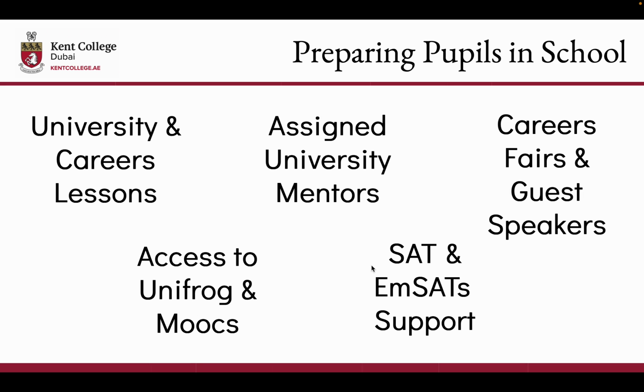For those students who are planning to go to the US or a UAE university, we would support as well with the SAT and the MSAT exam.